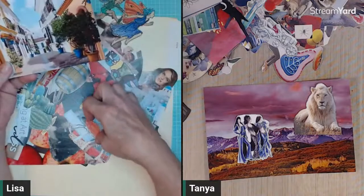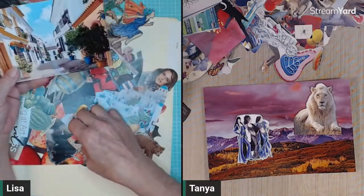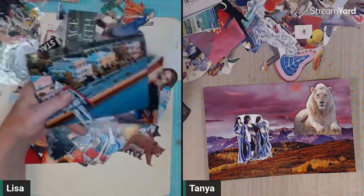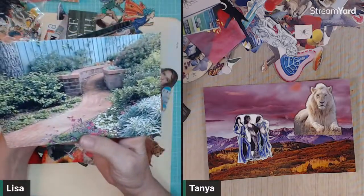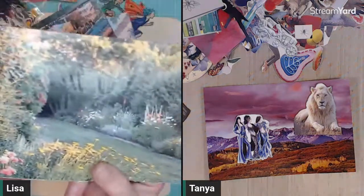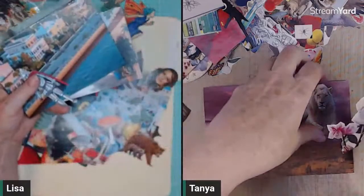Barbara said she loved the little path, so I'm not sure which little path she was talking about. Well, I don't know if it's this one. Oh, that one. Yeah, that's a really cool one. And then there's this one. It's kind of got a path, too. So I don't know.